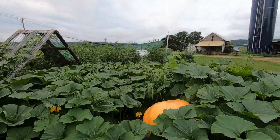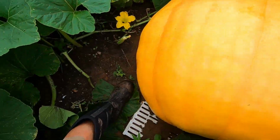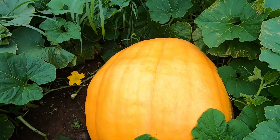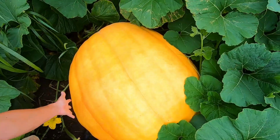This is the one that was leaking, and it still is. Look at this, it got pretty big though. Here, can you see my boot? Let me see if I can see what you guys are seeing. This is like 350, maybe 400, I don't know. Let's see if we can kind of see it here.